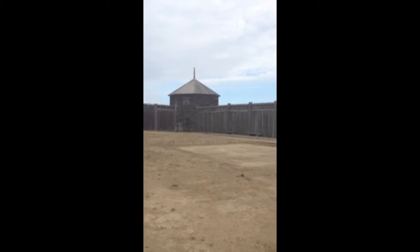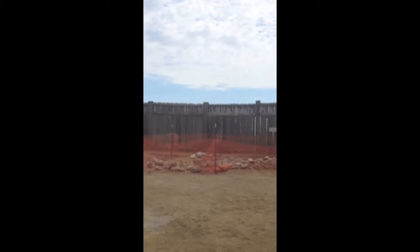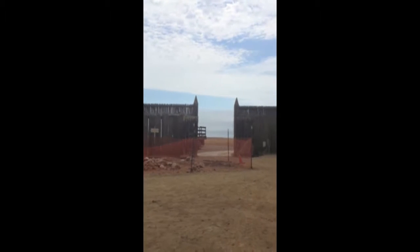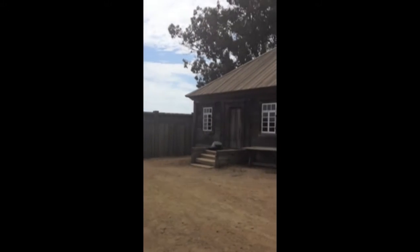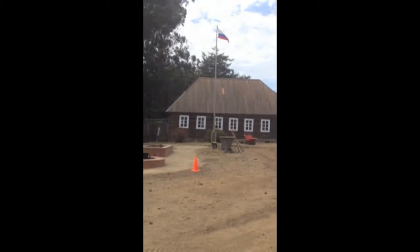Here we are at the actual enclosure of the fort. The enclosure consisted of 9 buildings when the Russians owned it. Unfortunately, Fort Ross is being worked on right now in order to expand the site. The buildings are closed on Tuesdays, and since today is a Tuesday, I cannot film inside the buildings. Nonetheless, the outside of the buildings still provides a good picture of what life was like at the fort.